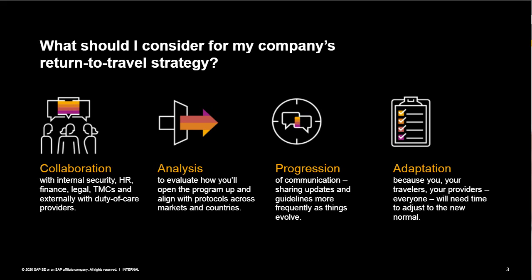This is about getting ready for starting up, but also preparing for how you're going to handle blips and disruptions along the way. Next is analysis, evaluating your best way to get moving. Many organizations are working towards a phased approach, returning to travel as states, countries, and borders reopen and are considered safe to travel. Another critical component is the progression of communication. It is essential to recognize that more frequent communications will be required than what you've done in the past. Plan to publish travel and expense policies and guidelines frequently, and reflect on the changes and nuances of today's evolving travel landscape. And finally, focus on adaptation.